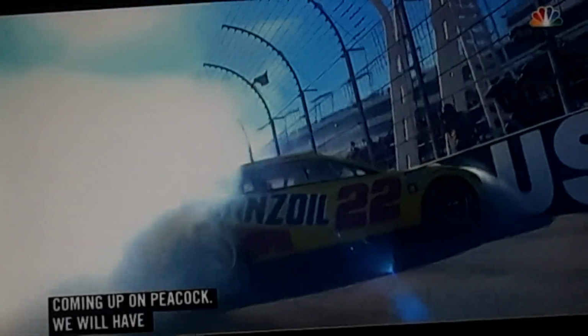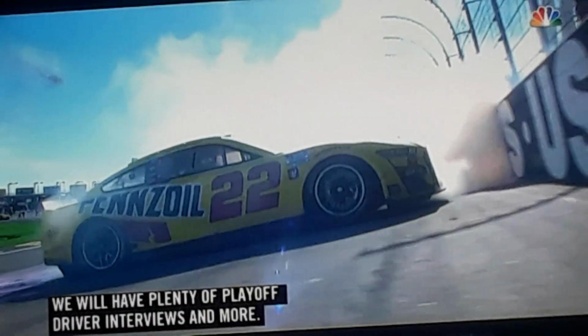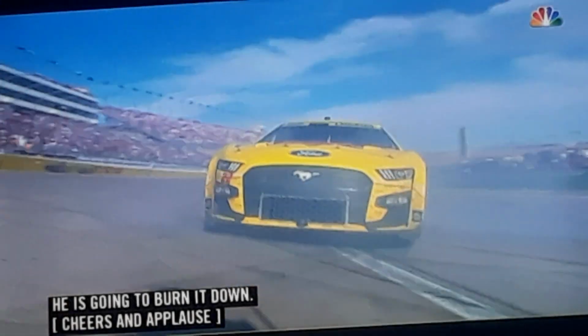He is going to burn it down. Rear tires are flat. 30 wins already for Joey Logano.